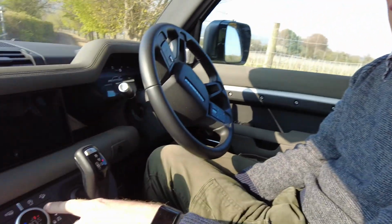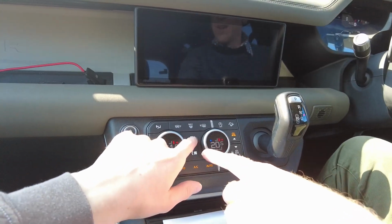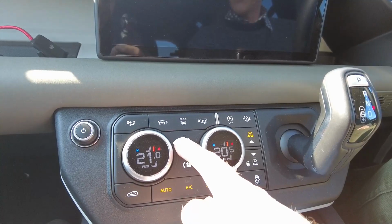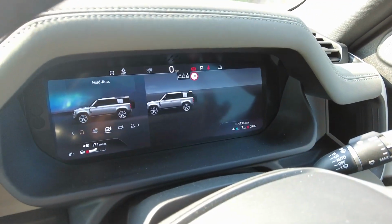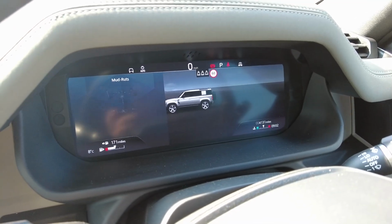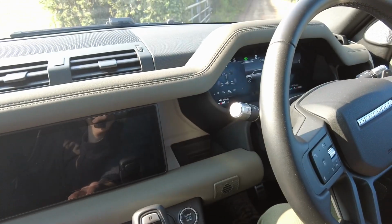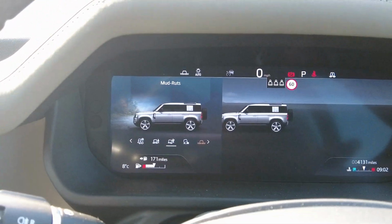What can we do? We can do suspension up and down. Well, let's have a look if it comes up on the screen. Okay, so if we go to mode selection, because it used to come up on the screen, but no. Oh yes, so we're all right. So at least we can do that. Yeah, so we can go rock crawl, wade, sand, muds and ruts.